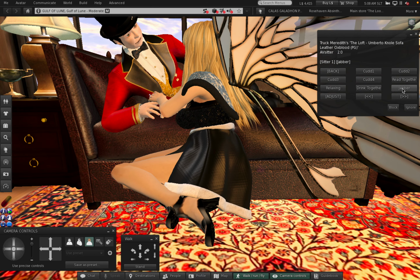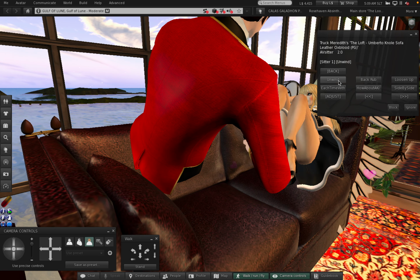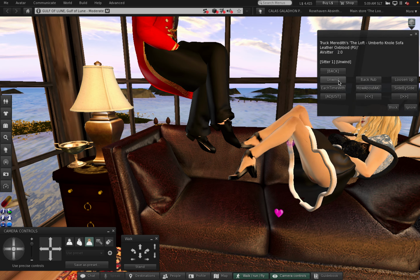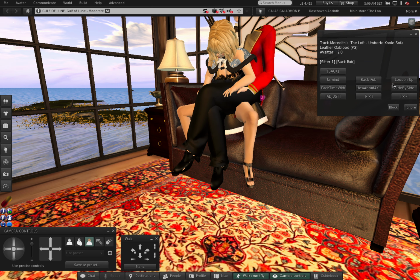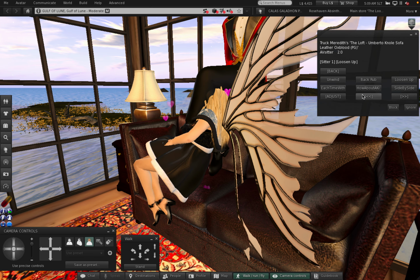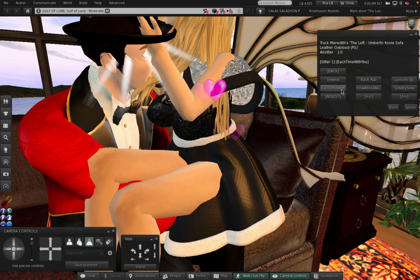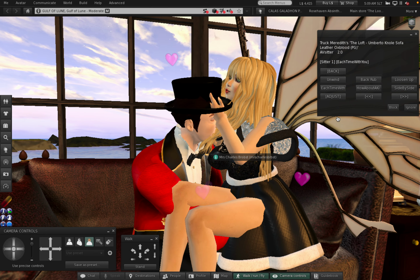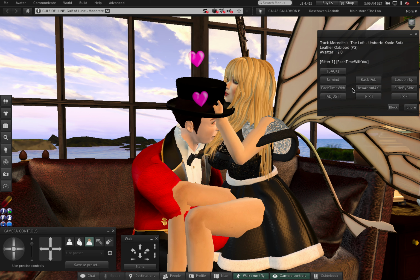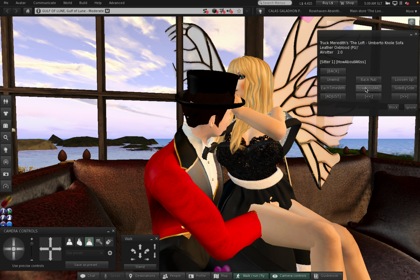Mm-hmm. Look how high up she is. Well, that's not helping, is it? He's not cooperating there either. There we go. Okay, now how is this working? Not that well. I just can't get Mother situated with her hover. Each time with you. How about a kiss? There we go.